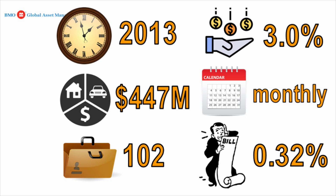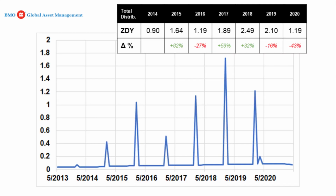It has an inception date of 2013, has $447 million in assets, 102 stock holdings, a 3% dividend yield, pays monthly, and has a 0.32% MER. When looking at how total distributions have been paid out, you'll find that it is not equal at all. The spikes represent a single monthly payment that on average represents more than half the whole year's payment. So if dividend yield is 3%, you can expect 1.5% being paid on the 12th month.